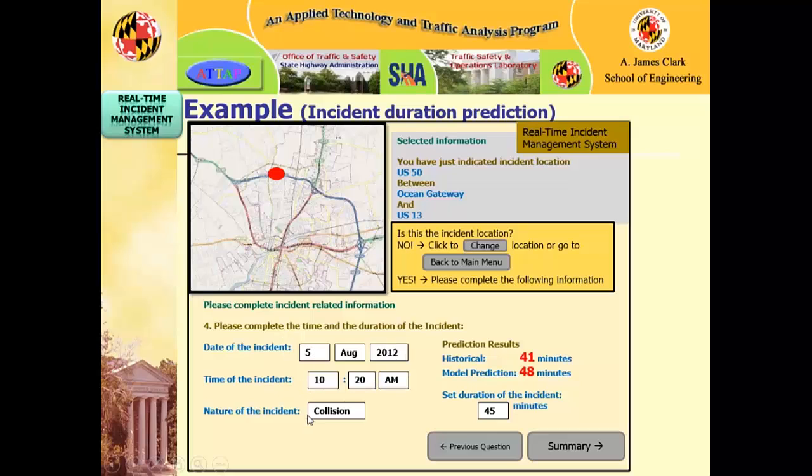the nature of the incident, collision, or fatality or not. Usually fatality or not is one factor. If nobody died, nobody was injured, then it will be quick. So we have a system. Historic information means you don't use a model, just base it on historical data. Take an average, about 41 minutes. Based on our models, we take into account the weather condition. For example, a snow day may take a longer time, okay? A rainy day may take a longer time to clear the accident.